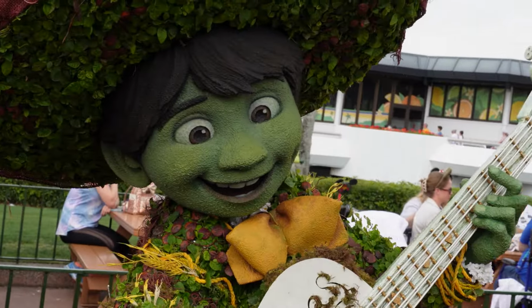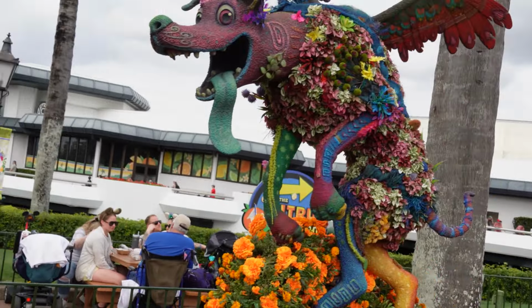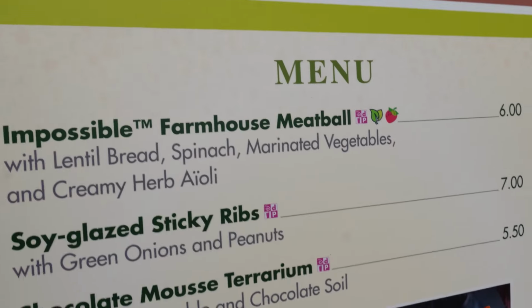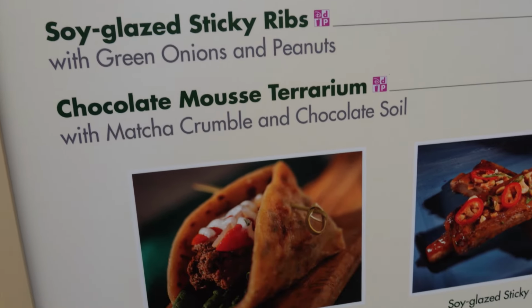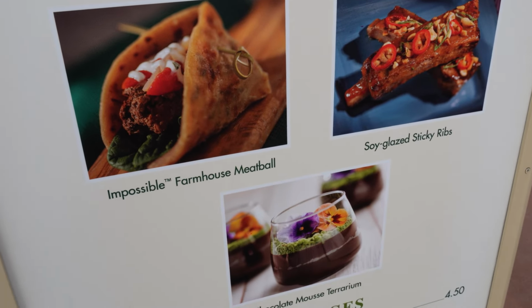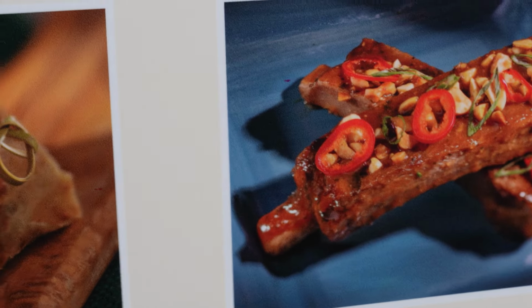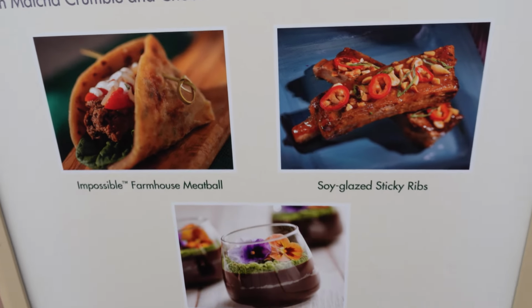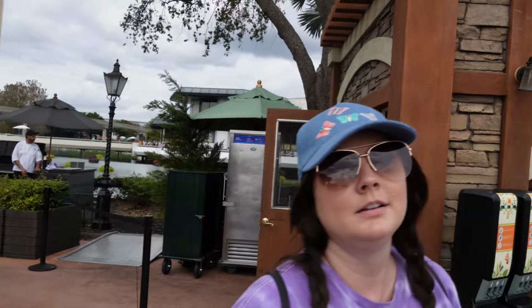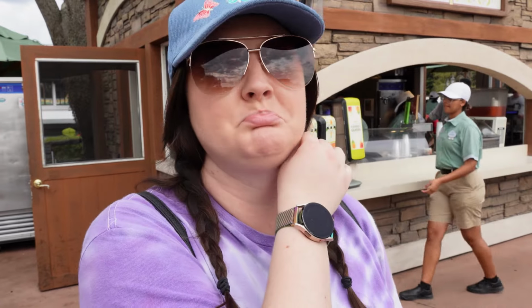So this is Miguel and Dante from Coco. So we are working our way back here a little bit. This is Trowel and Trellis, the Impossible Farmhouse Meatball, the soy glazed sticky ribs, and then the chocolate mousse terrarium. That does look pretty appetizing. They do have a lot of Impossible choices this year, which I'm not a fan of. I'm sure that it's palatable for a lot of people. The biscuit and gravy that I had though with the Impossible fried chicken steak, I think, was pretty good. It grew on me at the end.